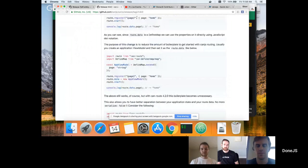Oh, my dog doesn't like routing. I'm sorry.